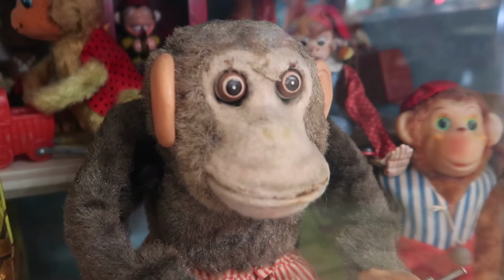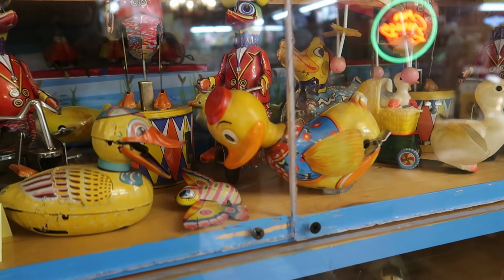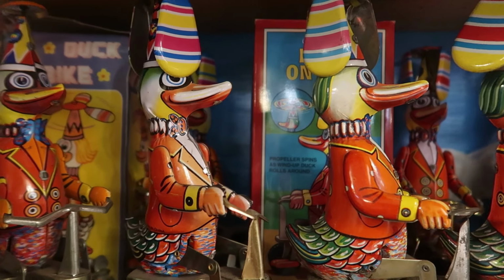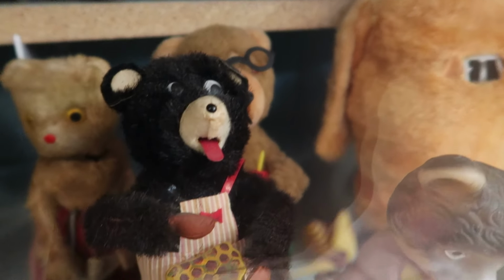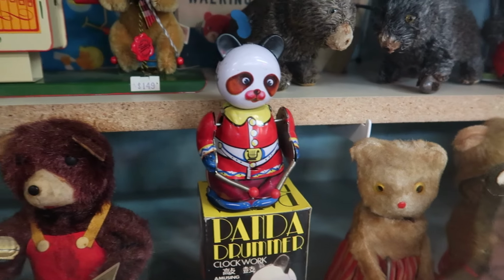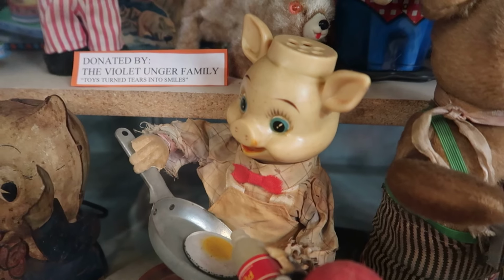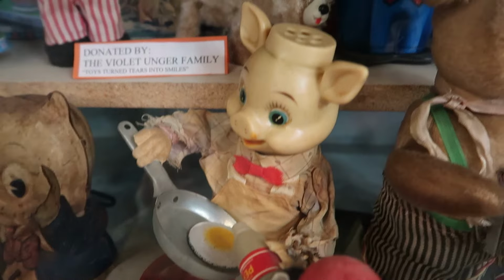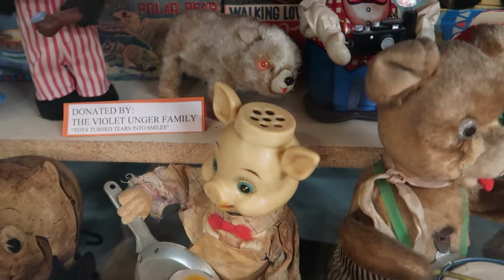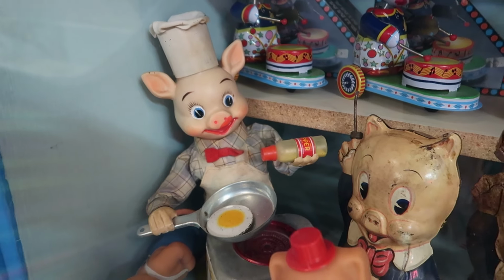And these guys always scared me when I was a little kid. Little duck section here. You can see all these tin wind-up ducks. A different little bears. This little panda right there. The drumming bear, and this little pig with, I don't know what that is on its head. Looks like, I don't know, a Parmesan cheese shaker maybe? It's cooking a little egg there. Oh, there's another chef pig.